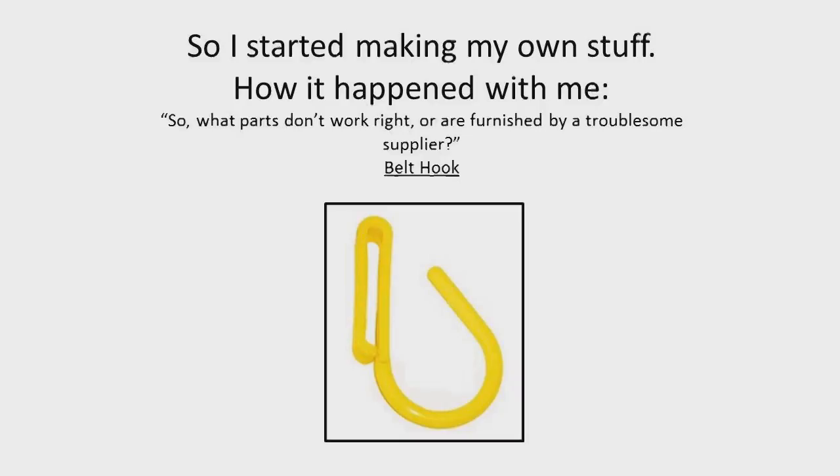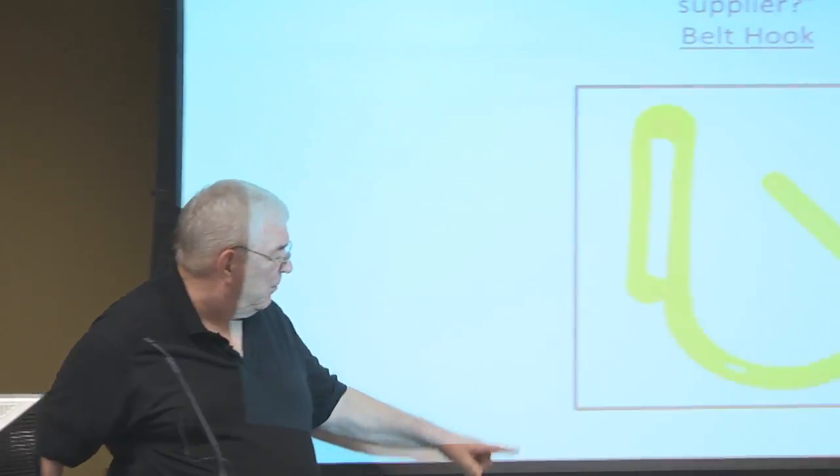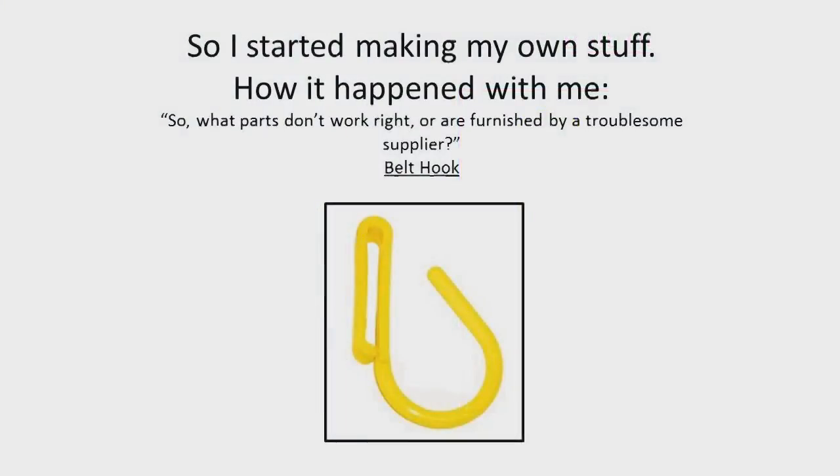Okay, so getting back to this guy, he says, yeah, I got a problem with this hook. I said, what's the problem? He said, well, it always breaks at this thin spot, which happened to be right where the round meets the flat. And so I said, okay, I'm such a wonderful engineer. By the way, I'm not an engineer. I carefully calculated that if you made the thin spot thicker, it wouldn't break there. And lo and behold, it turned out to be true. So I made him a part that didn't break.